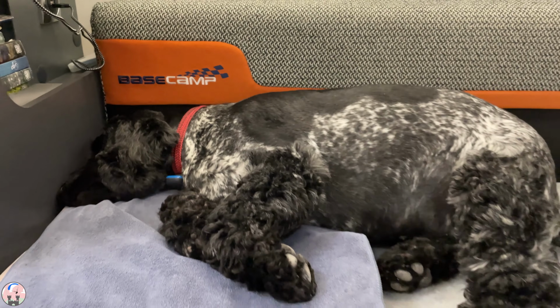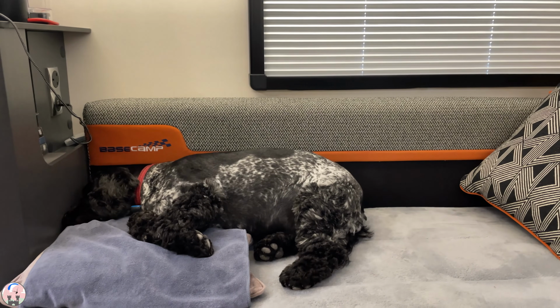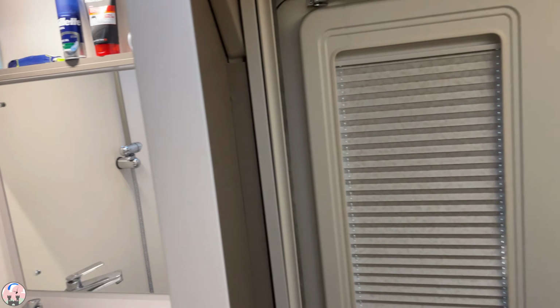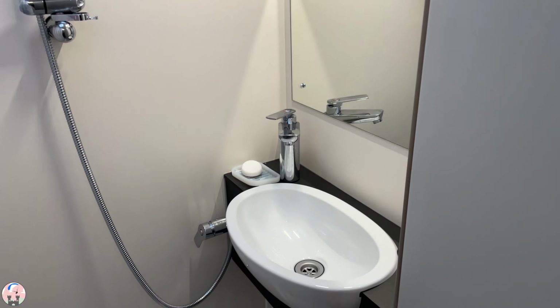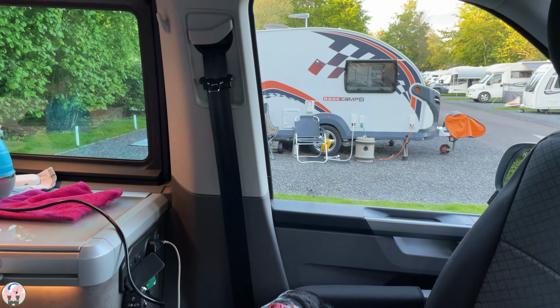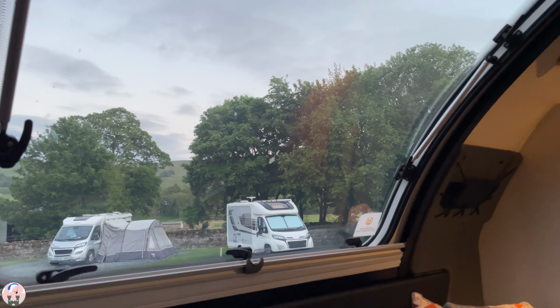So that's the dog absolutely shattered. It was just too hot today to do anything, so she's zapped by the heat. So I'm just going to jump in the shower, have a quick shower on board, and then chill out for the evening. We bring our first day to a close with a nightcap in Ian's California, before I retire to the Basecamp for the evening.